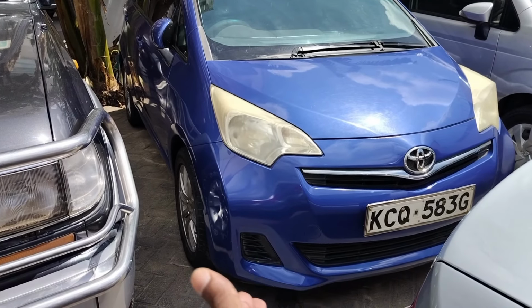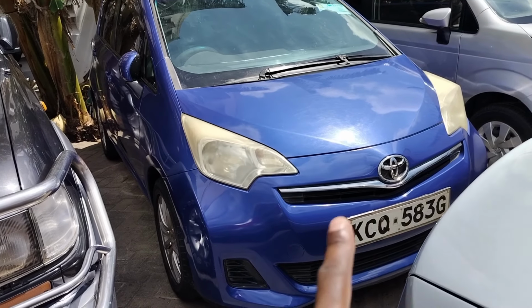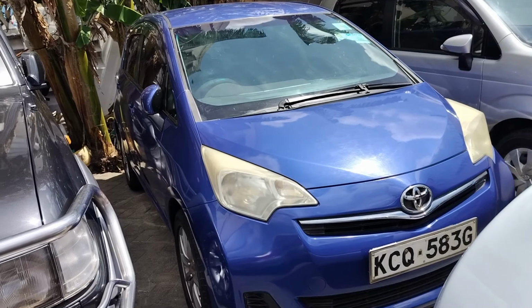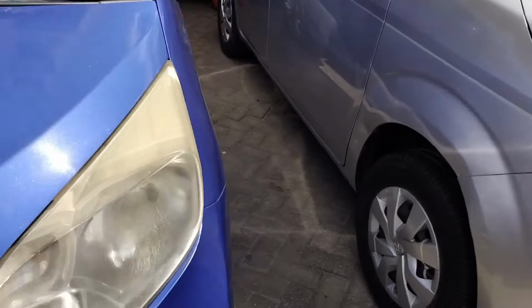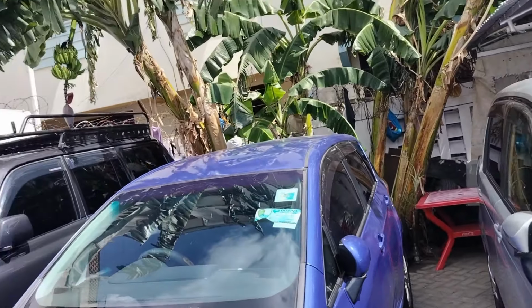Yeah, alafu, the good thing is that it's a 1500cc, so this one will serve you very well. Unaweza tembea tembea nayo long distance without any issues at all. Iko na enough power ya kuzungusha hapa na pale. Sawa. So guys, those are the cars that we have today.